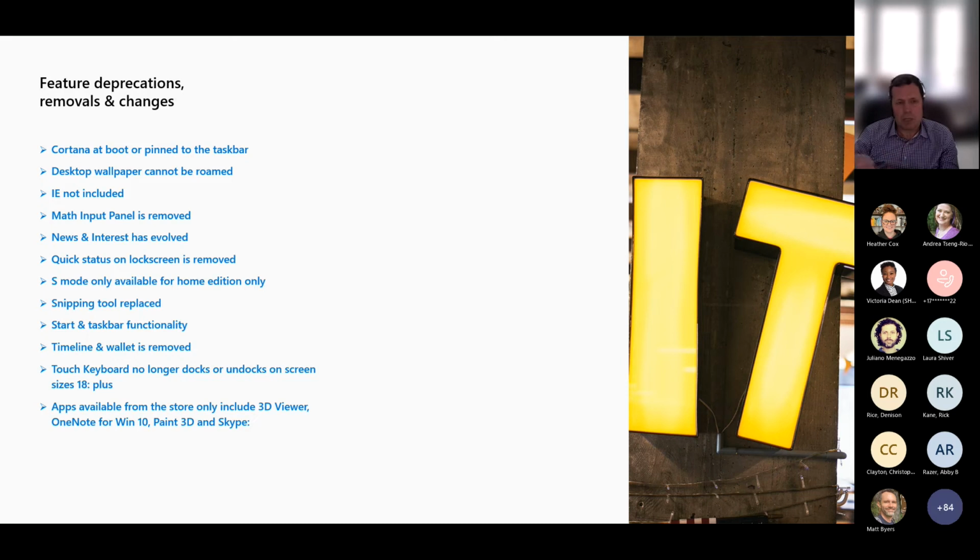So timeline was a feature in Windows 10 that would show you when you open specific documents or web pages. And then also specific apps have been removed from the base install. So 3D Viewer, OneNote for Windows 10, Paint 3D, and Skype. Those are not going to be part of the base installation of Windows 11. They will be available from the store.